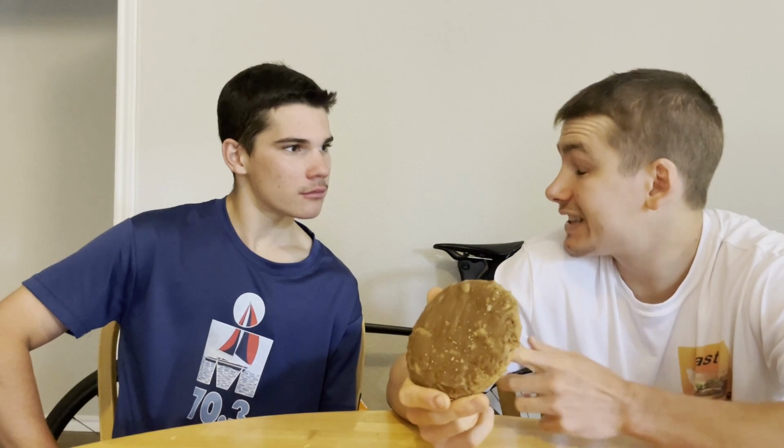Almost every other day I probably have a bowl of oatmeal with maple syrup. Yeah, so you really can't go wrong. We're gonna find out if it really tastes like a warm bowl of oatmeal with maple syrup. So this Crumbl cookie, what type of cookie is it? Is it an oatmeal cookie? No, it's a cinnamon maple.